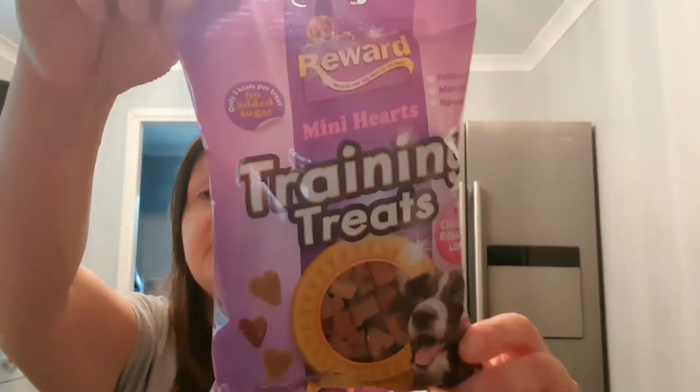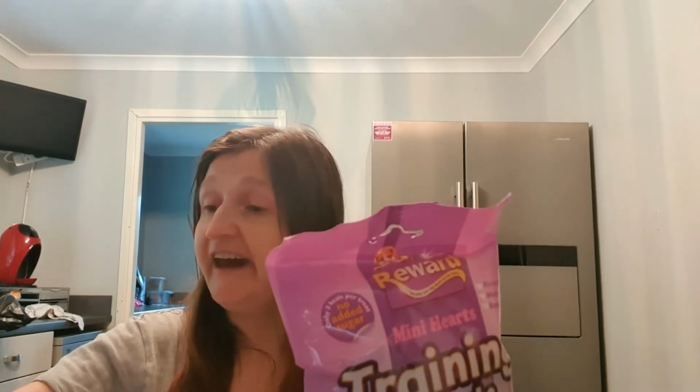When I was in B&M, I had a look and I saw these. It's training treats, mini hearts, no added sugar, only 3 calories per treat, and it's chicken, rabbit and lamb flavour. They're suitable for puppies over 3 months old, which he will be on Saturday, so that is good. And these were only £1 for the pack, which is really good because it's a big pack.